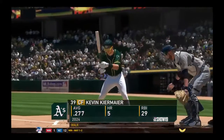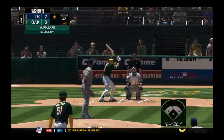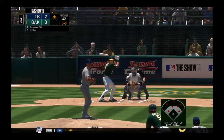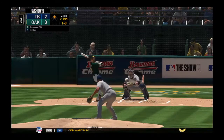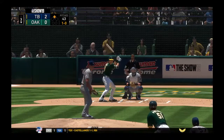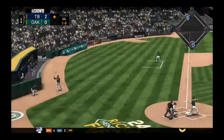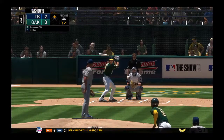Now batting, standing in, Kevin Kiermaier, who reached base via the walk in his first plate appearance. Here's the first pitch to him. And this pitch is up and in as he backs away. It's ball one. Wow, fastball up and in. I'm not sure it was intended to be that far up and that far in, but message sent, beware.